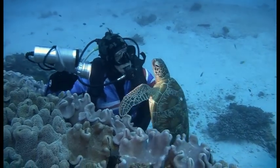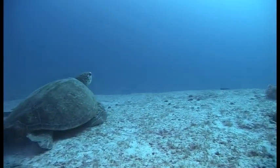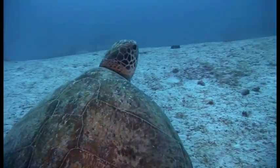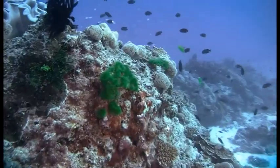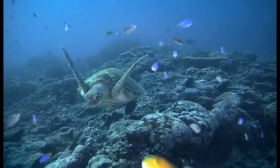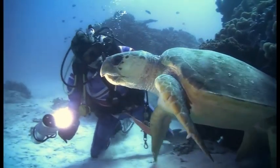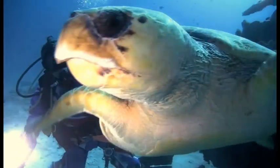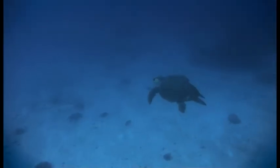Green turtles are everywhere. Some are small juveniles, and others huge adults weighing in excess of 100 kilograms or more. Adult green turtles feed on seagrasses and algae and use their paddle-shaped flippers to swim effortlessly. We encounter a monster turtle, a loggerhead. This old mariner will swim massive distances in his long life, travelling back and forth from feeding grounds to nesting and mating sites.